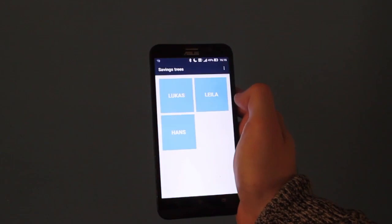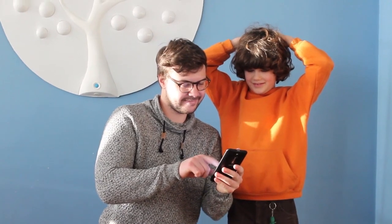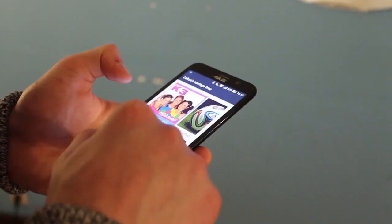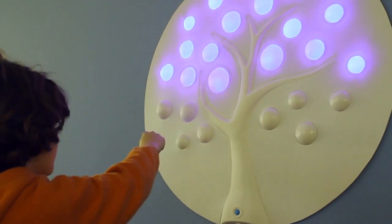Firstly, a savings target needs to be set in the app. This can be any target the child dreams of, big or small. To reward the child, parents or families can then swipe virtual money into the SaveTree. The tree will then partly light up and the child can count how much he still needs to save.